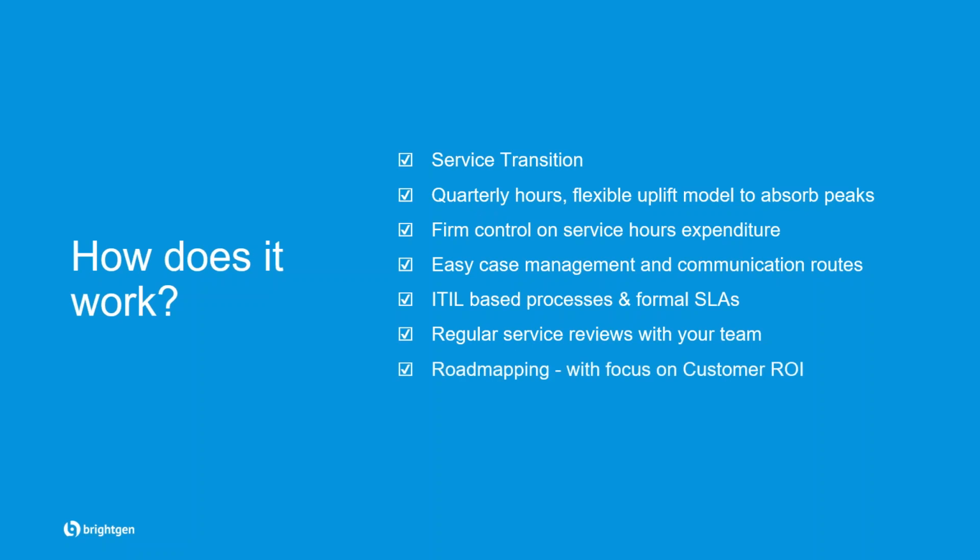Road mapping, customer return on investment. Return on investment is a bit of a buzz phrase within the Salesforce sphere and within business in general nowadays. And that's absolutely key here as well. As Clive mentioned earlier, Salesforce is quite expensive, and we want to make sure you're getting that return on investment. And we also want to make sure you're getting return on investment on BrightGen as well.